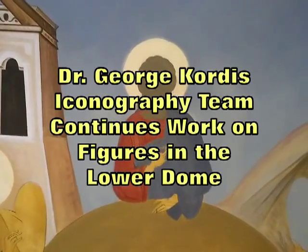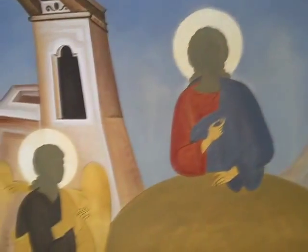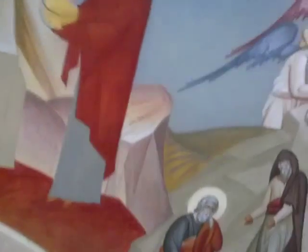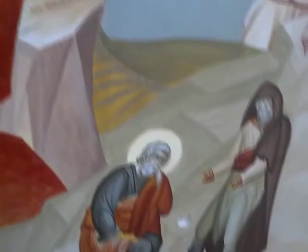We are looking at one of the three angels in the hospitality of Abraham. As you can see there in the section of the lower dome that has had the background completed, but not the faces yet, there is Abraham, and there is Sarah. But if we go over this way, we can see that there's been a lot completed. We're actually beginning to work on the backgrounds as well.